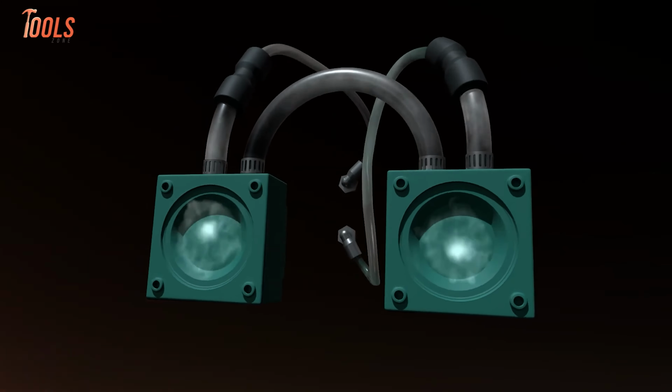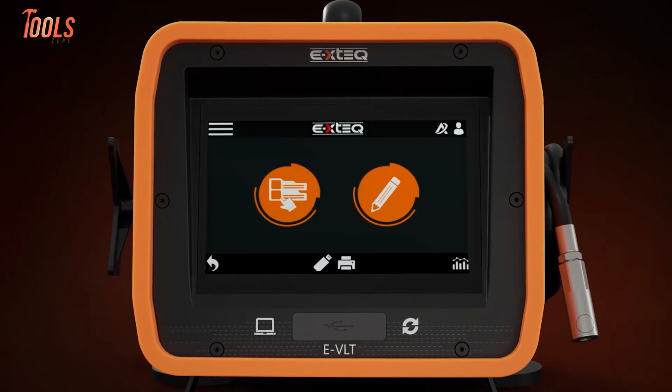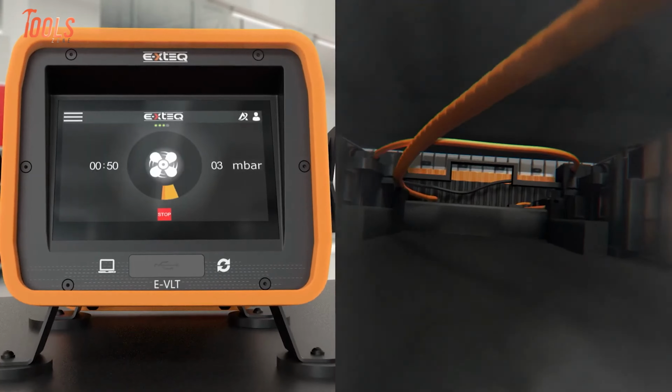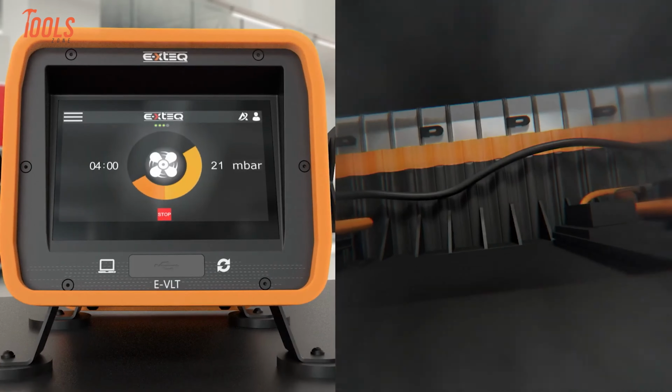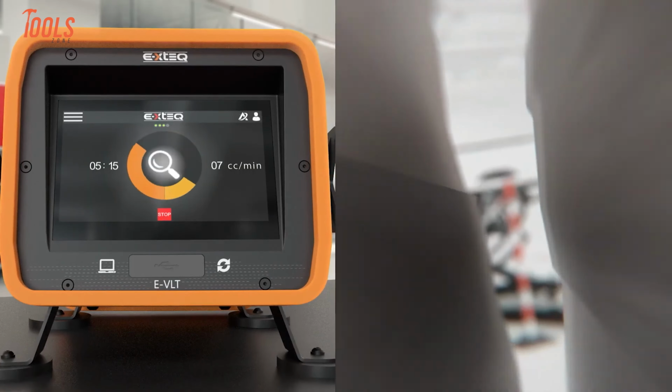It uses HD ultrasonic technology to listen for leaks that you might miss, kind of like having superhuman hearing. You just scan it around your system, and it tells you precisely where the problem is. The best part is how much time and money you save. Instead of tearing apart your whole system looking for a leak, you can find and fix it right away. It's one of those tools that makes you wonder how you ever managed without it.